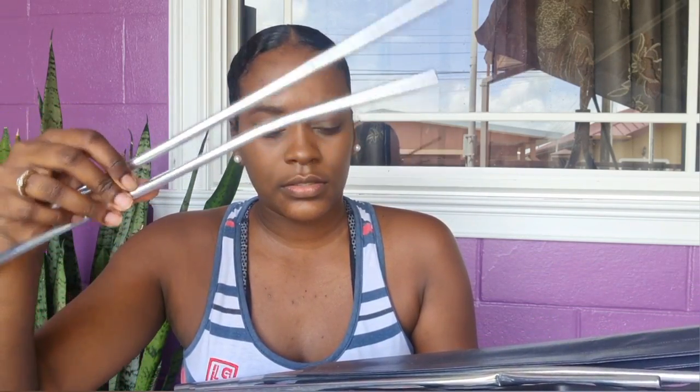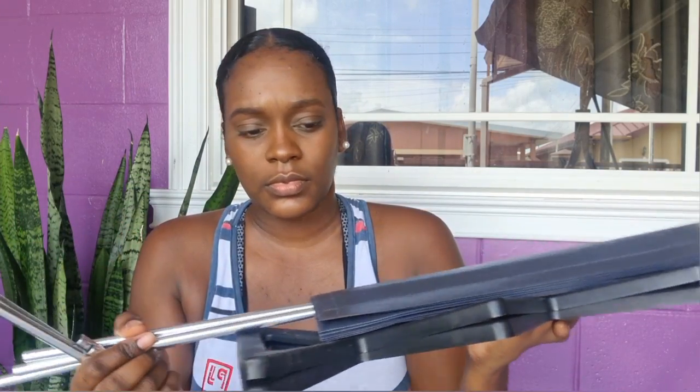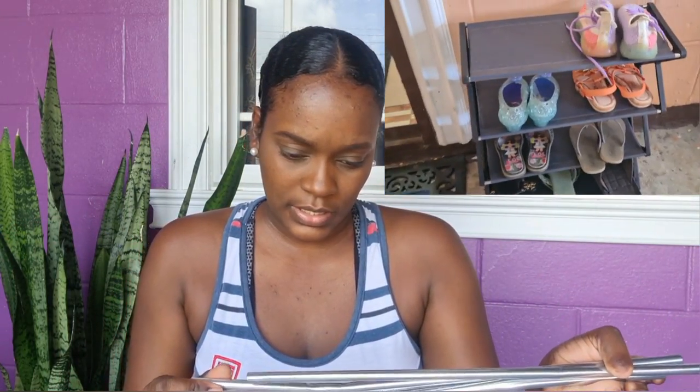Okay, this is disappointing because, what is this? It's bent. Okay, these are good. So I have four. Half of it is bent to the bottom. And I'll have to see how best I could fix this because I'm not able to send back anything.